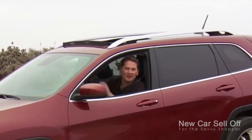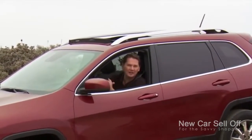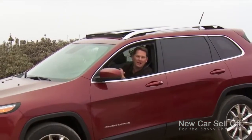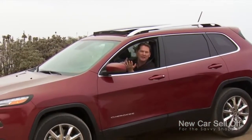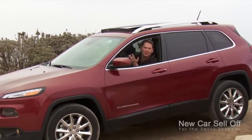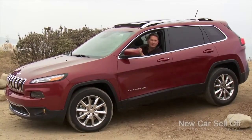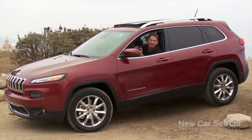This is the all-new Cherokee, the smaller brother to the Grand Cherokee, a car-based SUV that is competing in a very hotly contested segment. Vehicles like the CR-V, the Ford Escape, the RAV4, and the CX-5 from Mazda. But what sets this vehicle apart? It's a Jeep. So we're not just going to drive along the coastal highway here in Malibu. We're also going to take this vehicle into the mountains and go off-roading, because that's what you do with a Jeep.